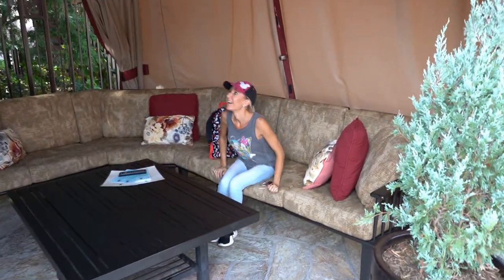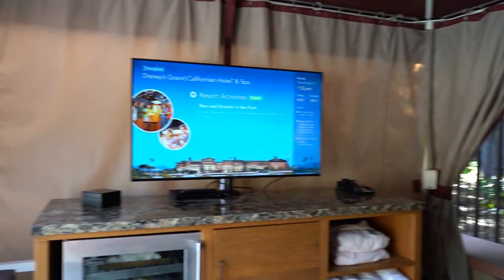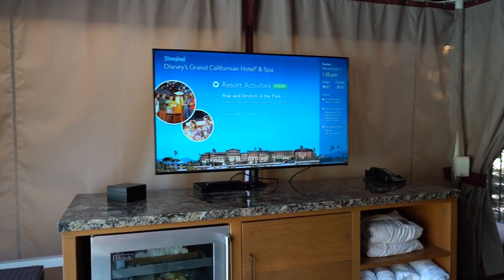Get yourself a pool cabana? Yeah, nice private cabana. Music playing, a fan, a TV, refrigerator, shaded.